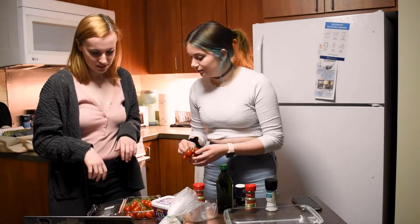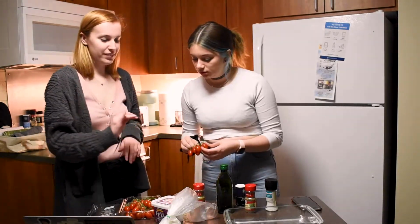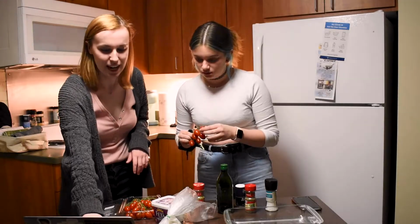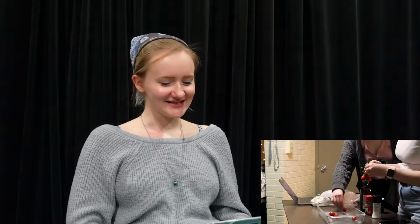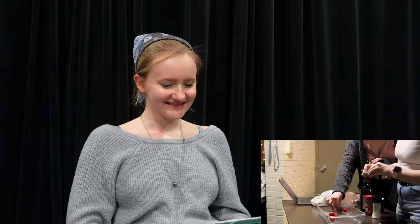Do we use all of them? I think as much will fill this pan, because they fill up the entire pan in the picture. I'll pick one vine and you pick another. Yeah. What they didn't do was wash the tomatoes though. They washed their hands but not the tomatoes. That's how we're cooking. You should wash your tomatoes.